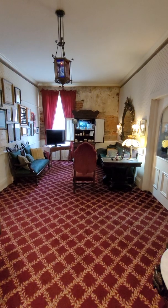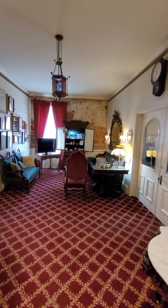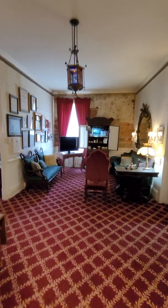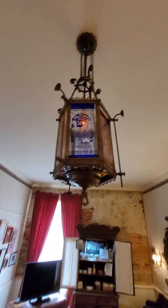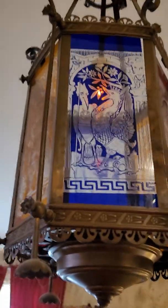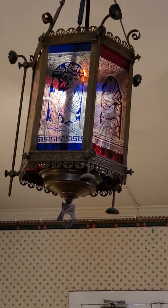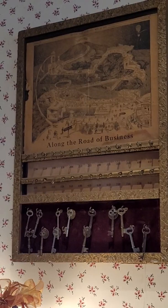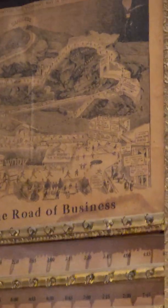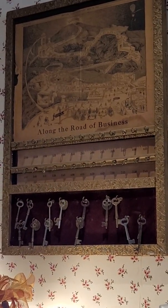The Excelsior House Hotel in Jefferson, Texas is the oldest continuously run hotel in the state of Texas, and of course has been run since 1858. Those are old keys to the hotel. So that's the original key holder. Some of them are original keys to the hotel, yes, sir. We're thinking that maybe that could have been a train schedule.